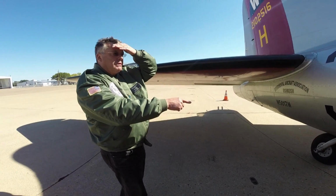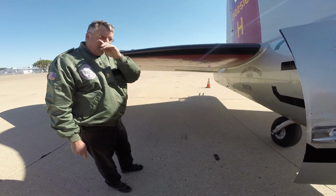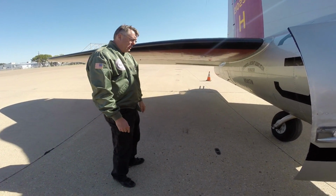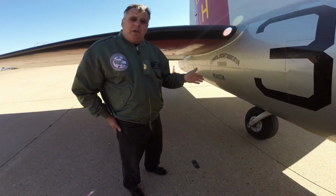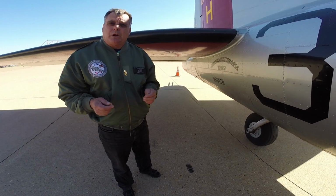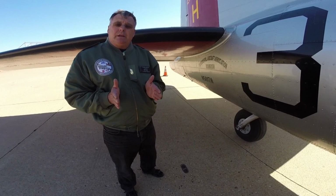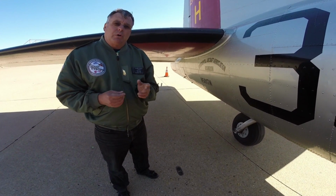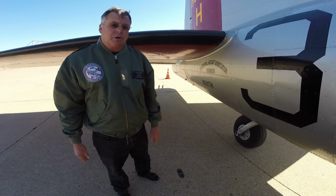The tail wheel, we talked about it already. It does retract up inside. It also has a 28 volt DC motor with a jack screw. The tail wheel, for those of you aviators, is non-steerable. It just swivels like a grocery cart, sometimes a little too much like a grocery cart. But it's lockable for takeoff and landing in a straight position. And then when we're taxiing, it's usually unlocked and it just follows along like a grocery cart.